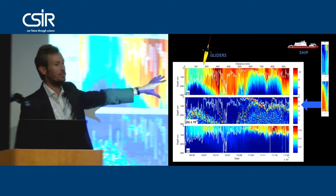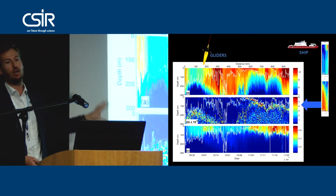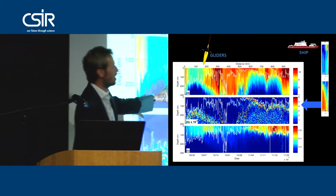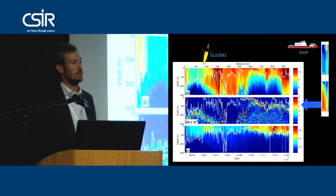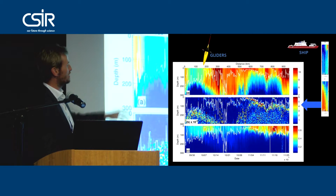And so with the evolution of gliders, what we were able to do was enhance that snapshot view of the Southern Ocean into much more prolonged time and space scale observations of the Southern Ocean from gliders. So this is just a little example of some of the data that we collected over 3 years ago in the first Southern Ocean seasonal cycle experiment from one glider. It's just half the time series.